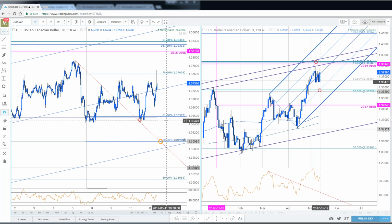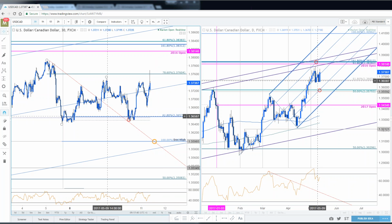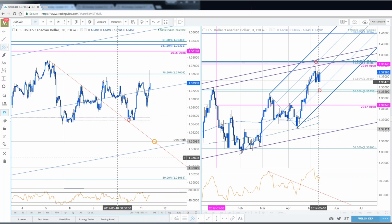So no clear structure to the near-term dollar CAD. We'll do another drill like that again once we do get a little bit more conviction on the high. If this were to break, and this is completely speculative, guys, but just a drill, if this were to break this low on a move lower here, the initial thing, by the way, you don't need this extension anymore, the initial thing I would be looking at would be this.